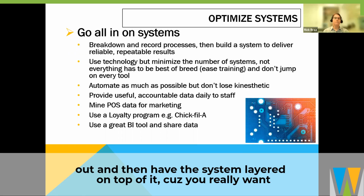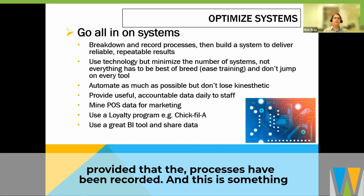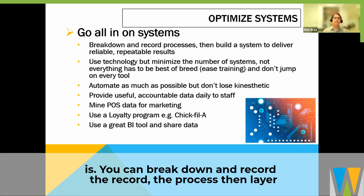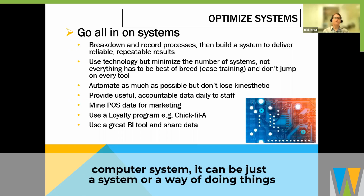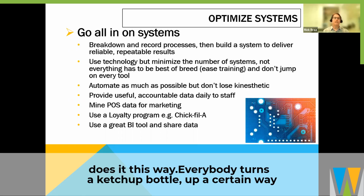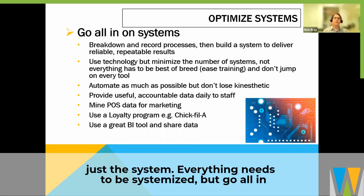You really want to have repeatable results, and a system will deliver that provided that the processes have been recorded. And this is something you can do in every area of your business. It doesn't matter what it is. You can break down and record the process, then layer some kind of a system. And it doesn't have to be a technology or computer system. It can be just a way of doing things that's replicable, that shows up in your ops manual, and everybody does it this way. Everybody turns a ketchup bottle up a certain way or puts it in a stand. It can be something as simple as that. Everything needs to be systemized, but go all in.